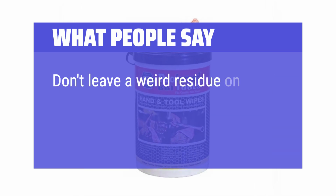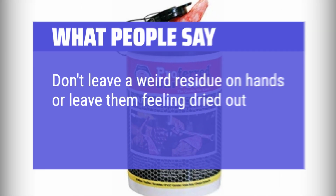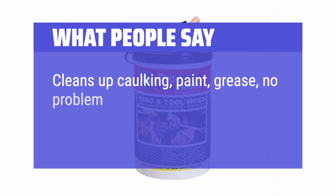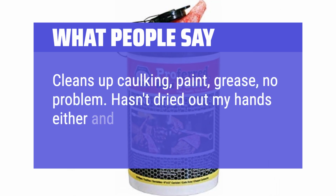They don't leave a weird residue on hands or leave them feeling dried out. Cleans up caulking, paint, grease, no problem. Hasn't dried out my hands either, and I use these daily.